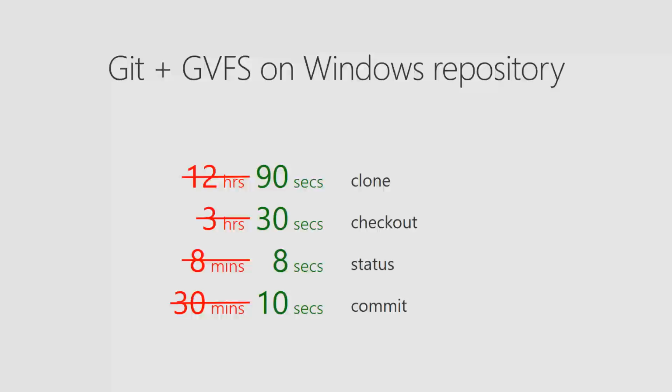If you want to switch branches, that now takes 30 seconds, down from 3 hours before. Status now takes 8 seconds. And that's still slower than we want it to be. We're still making improvements to GVFS, but that 8 seconds is a significant improvement from the 8 minutes that it took without GVFS. Commit now takes 10 seconds, 5 seconds to add a file to the index, and 5 seconds to actually create the commit.